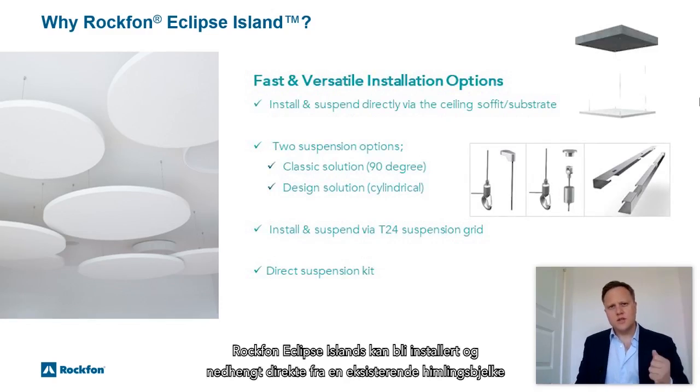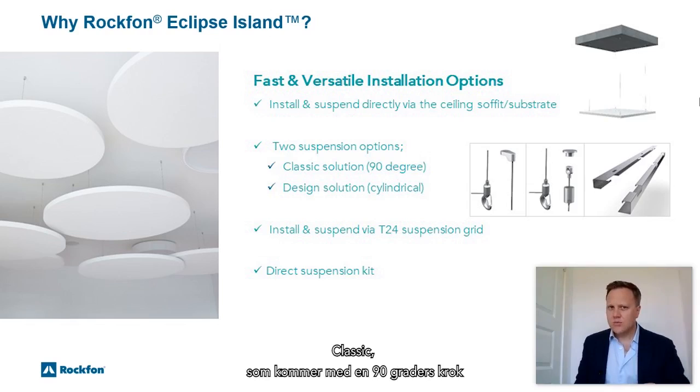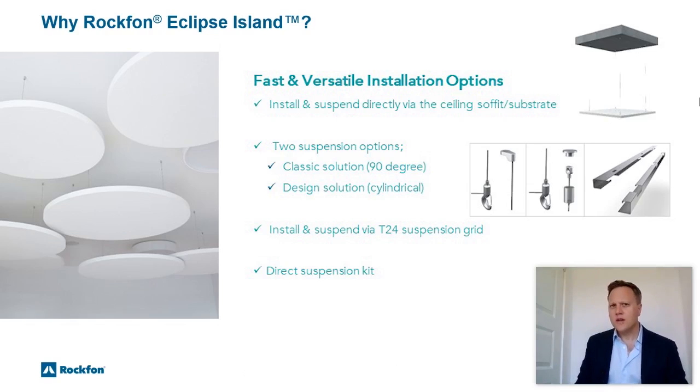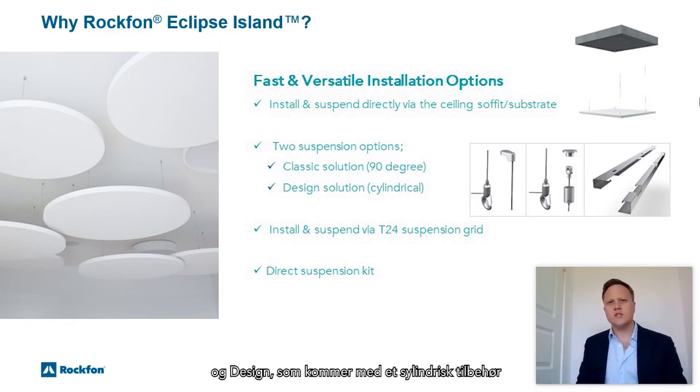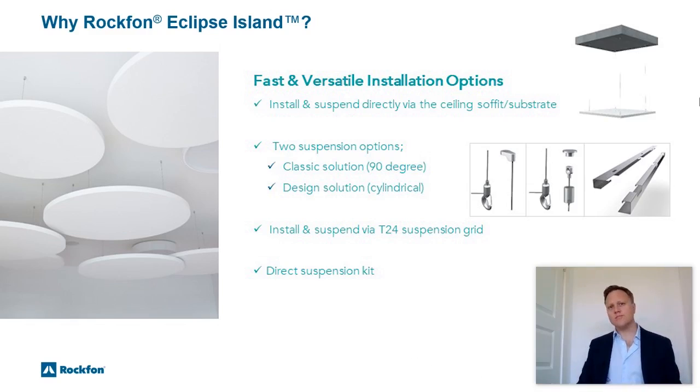Rockfon Eclipse Islands can be installed and suspended directly from an existing ceiling soffit, and two standard ceiling suspension options are available for this: the Classic, which features a 90-degree hook, and the Design, which features a cylindrical attachment to hide the screw thread and thus provide a very sleek look.